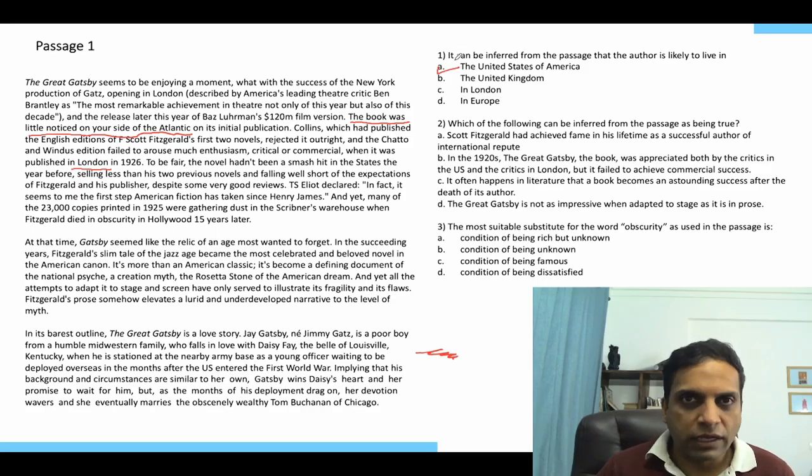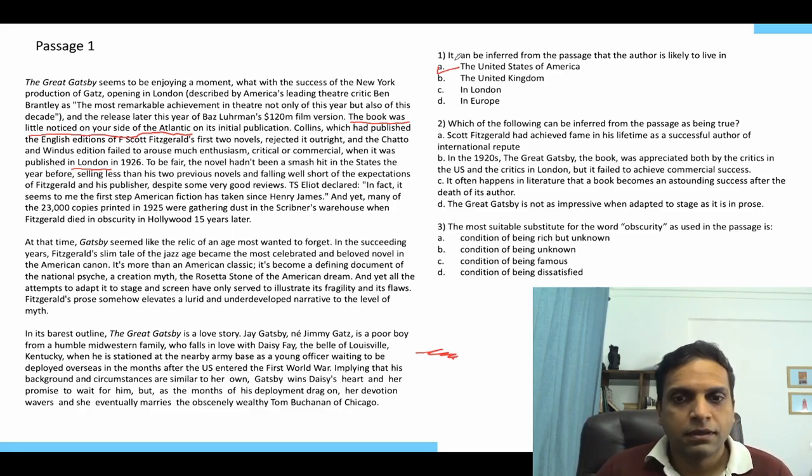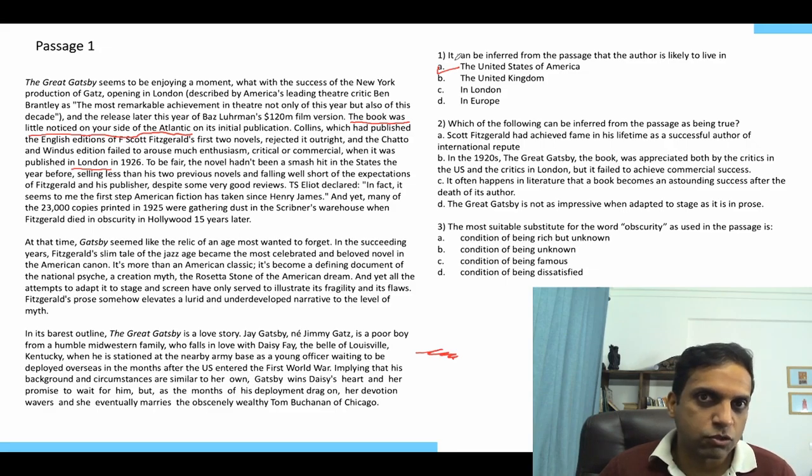There is one other very obvious way to look at it. Look at the options. Options B, C and D. C says in London. Fair enough, so the author could be in London. But if the author is in London, isn't the author also in the United Kingdom? And this is before Brexit happened in Europe.